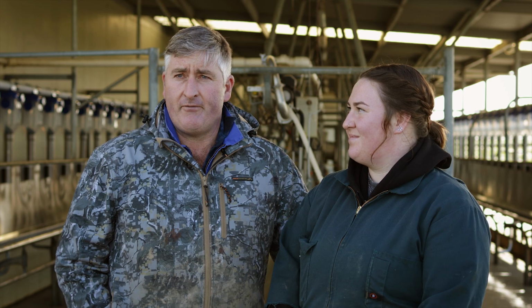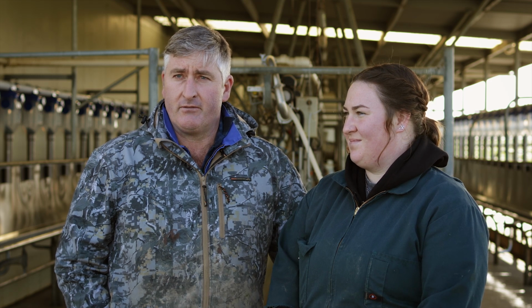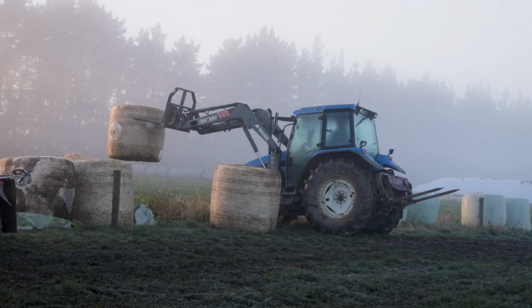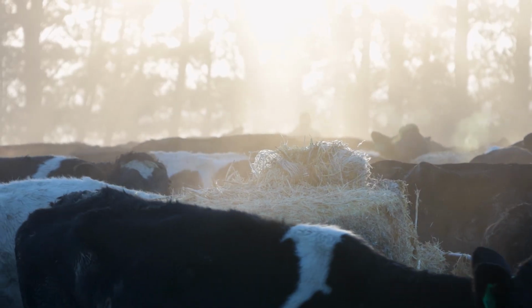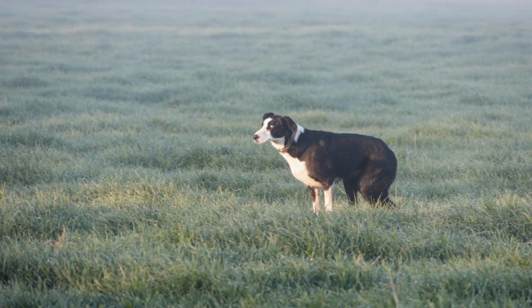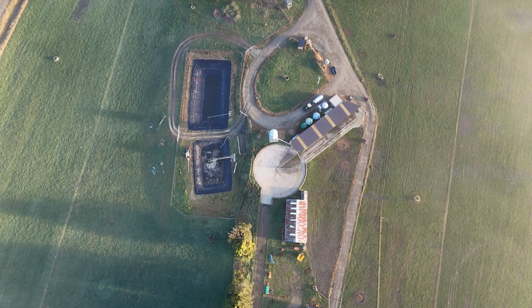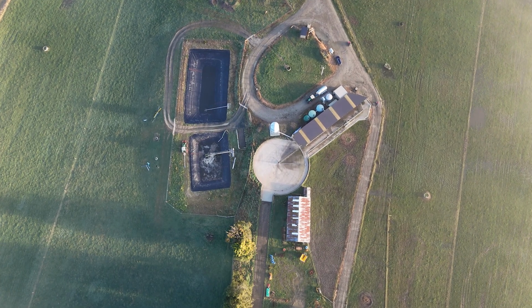So we farm 135 hectares with 380 cows in Riversdale, northern Southland. We are flat to easy rolling contour. We run a system 3/4 inputs and we supply Fonterra. Here on this dairy farm we run a lined 2-pond system, which is roughly about 1.8 million litres.